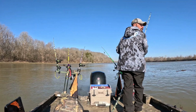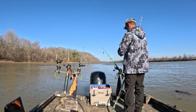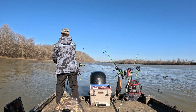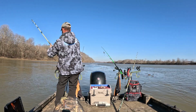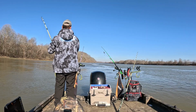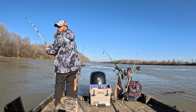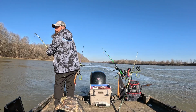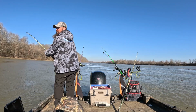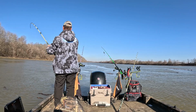Probably let the rest of this trash move on through before I cast this one out. Yes, had to be what, oop, there's a fish. There's a fish. Yep, he's still on there. Not a monster. God dog, that's a big log right there. There you go, kick it off to the side there, trolling motor. That's a pretty good sized log.